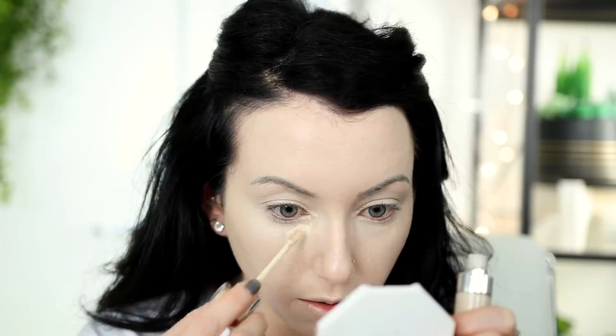coverage. That's definitely not looking as full coverage as the KKW one right now, and it looks more moisturizing. The KKW one is definitely more matte. I'm gonna try a sponge on this side, obviously. It's not really covering the darkness right there. My under eyes, that's not looking very full coverage. I'm trying to build this up a little bit to get more coverage.